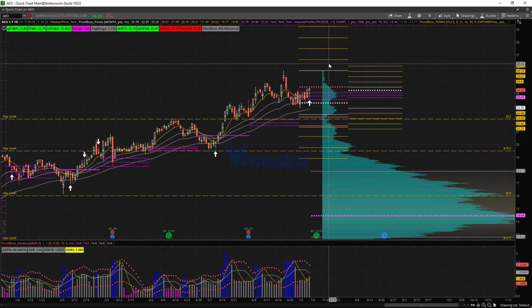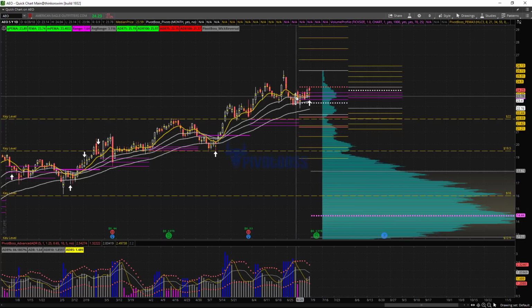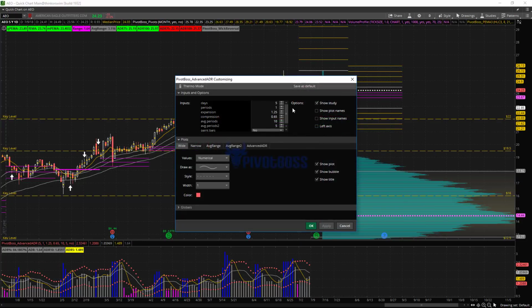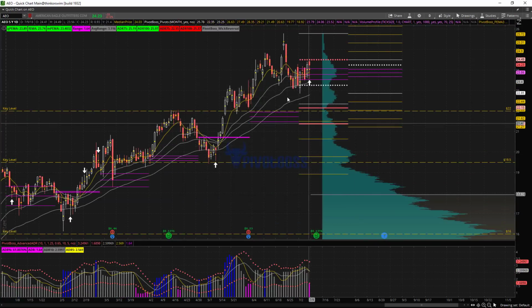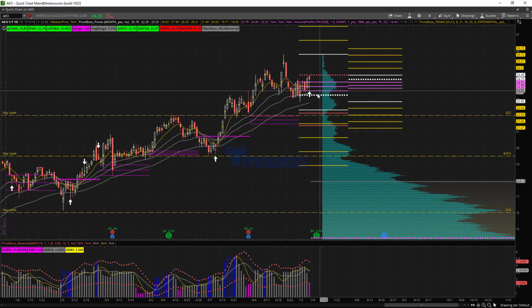I could easily see this thing rallying to about $27 over the next 5 to 7 days or so. So it could be pretty nice here. We've gone sideways here for a while, and if you double click this and take it from a 5-day to a 10-day, click OK, you'll see right here it is a narrow 10-day range. And when you have narrow 10-day ranges, you tend to see expansion out of them.